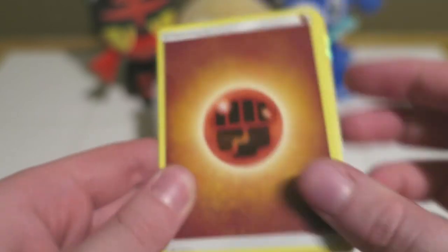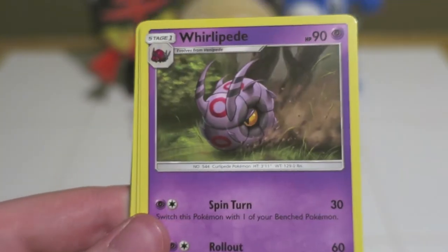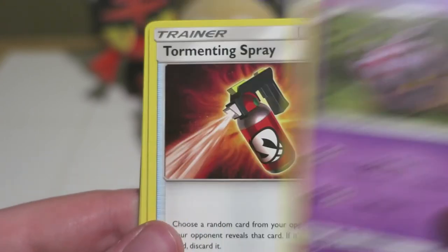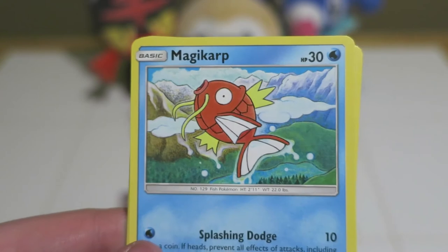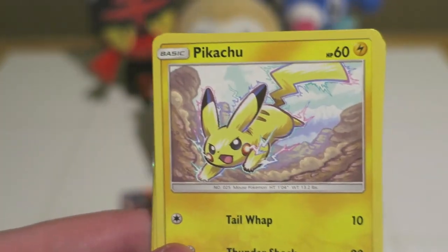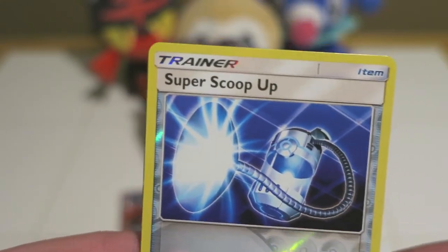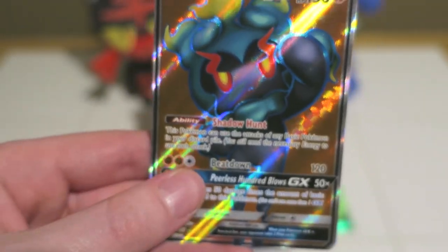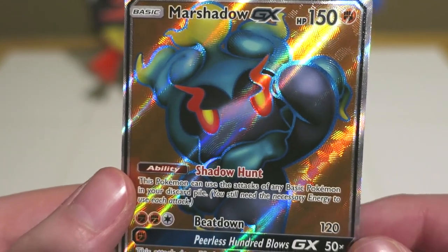My last pack. Fighting energy. Guzma. Rillaboom. Tormenting Spray. Meowth. Magikarp. Krokorok. Pikachu, Pansear, reverse Super Scoop Up, and oh, I got the same. Full art. Okay, a full art Marshadow GX.